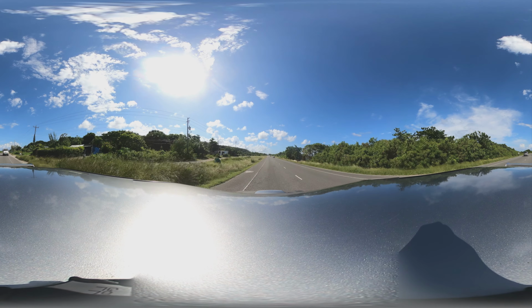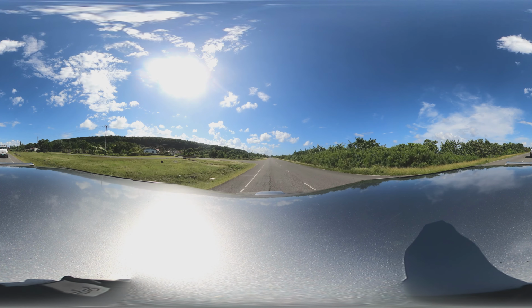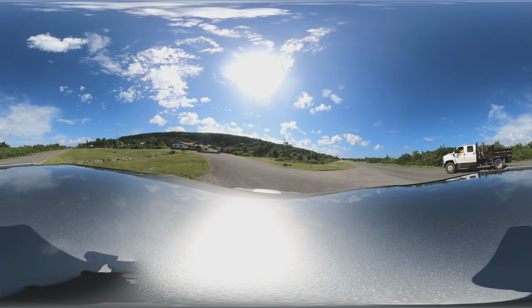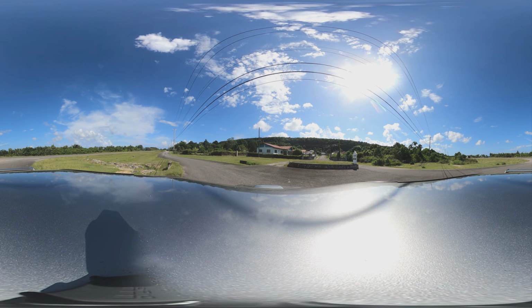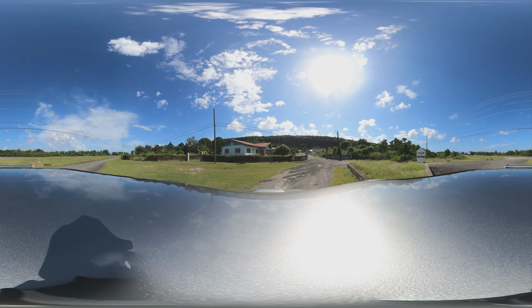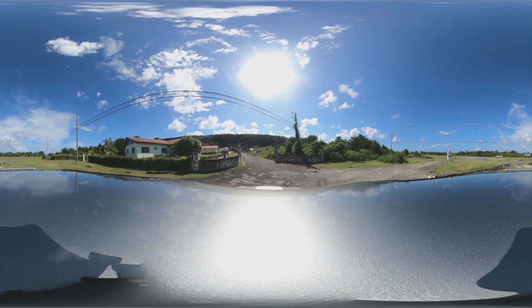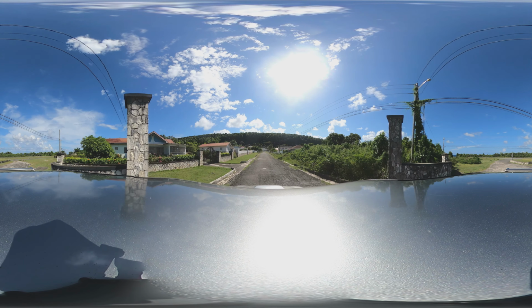Currently, we're driving west from Galena towards Oracabessa. Turning into Rockmore. If we had continued straight, then the road would take us to Oracabessa, Boscobel, Rio Nuevo, Ocho Rios, and other places. We are now on Rockmore Drive.